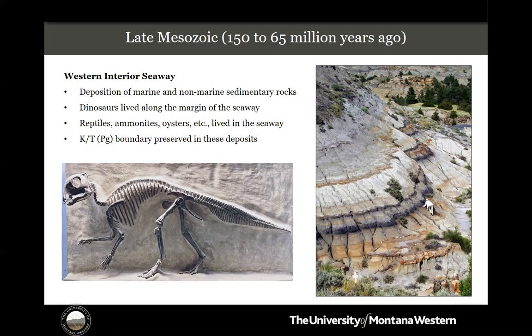Dinosaurs lived along the margins of that seaway, including this baby Maiasaura dinosaur that was reconstructed by Jack Horner. That's a cast that's on display in Bynum at the museum up there, which is a great little museum, really a wonderful museum. But Jack did that. The original, I think, is at the Museum of the Rockies presently.